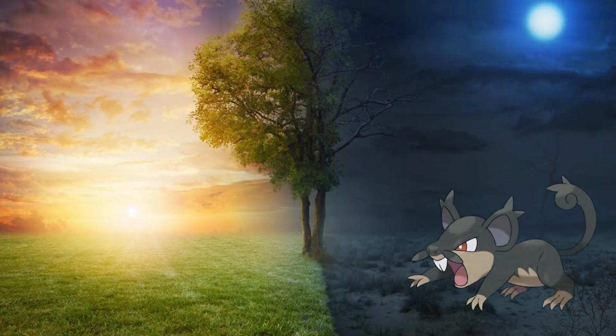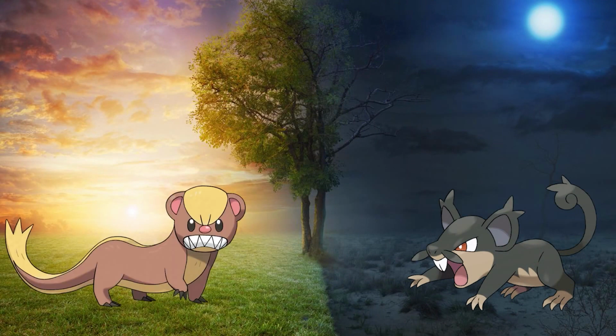In fact, Yungoos were intentionally brought to the Alolan Islands to stop the spread of the invasive Rattata, but it didn't work because the Rattata evolved to be nocturnal, whereas the Yungoos were active during the day. This mimics what actually happened on the Hawaiian Islands when mongooses were brought to catch rats, but ended up having a catastrophic effect on the bird populations of the islands.